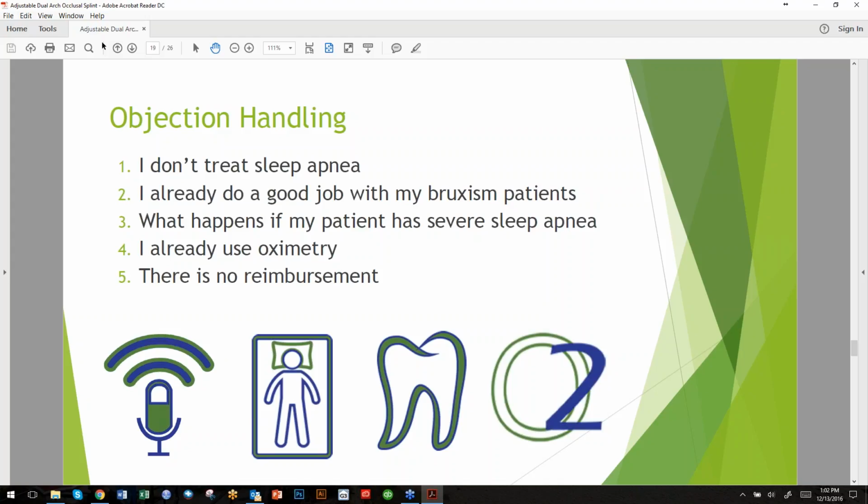However, as we go from people that are kind of in the know to the general dentist, there may be some pushback. We've made an attempt to anticipate what pushback you might receive, and I wanted to spend just a few minutes communicating with you that we've given this some thought and what we anticipate might be some pushback. Okay, so here are 5 topics.